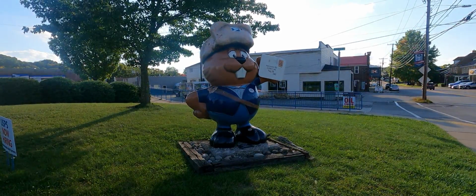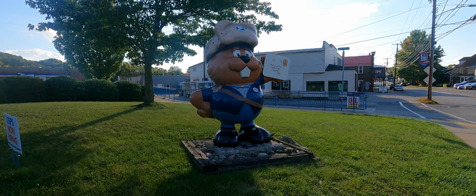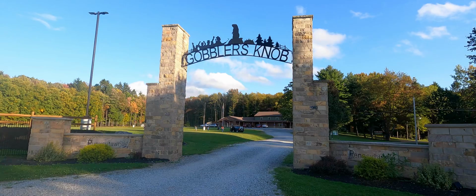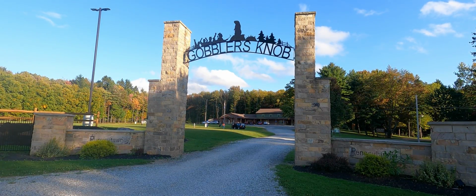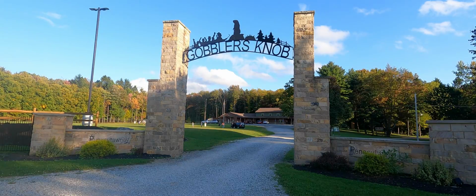Alright, let's head on over to Gobbler's Knob, which is about 10 minutes away. That's where the big Groundhog Day ceremony takes place. And here I am at Gobbler's Knob. This is where Punxsutawney Phil makes his famous weather prediction to see if spring comes early or not.